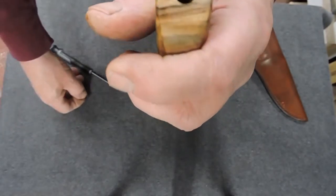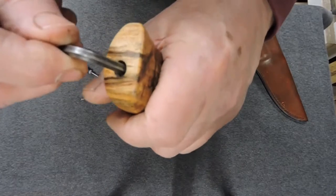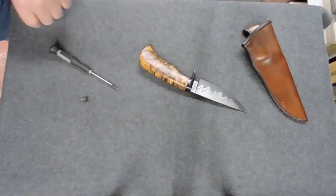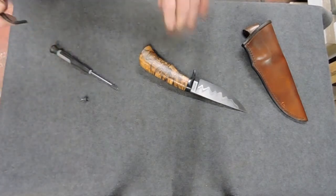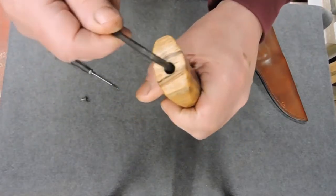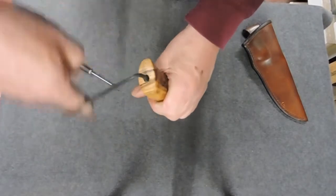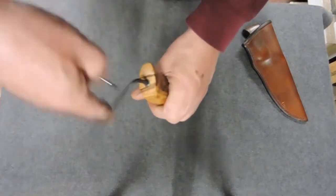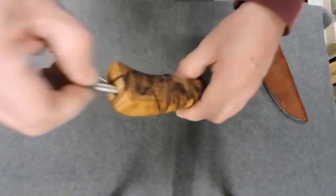And down in there somewhere is the actual screw, and I brought the wrong Allen wrench, didn't I? Oh, it doesn't surprise me. We'll try this one. 5/32. 5/32 Allen wrench. There we go. Ooh, nice. I really like how this thing went together. And now it's on the floor, so I got to go back over there and pick it up.